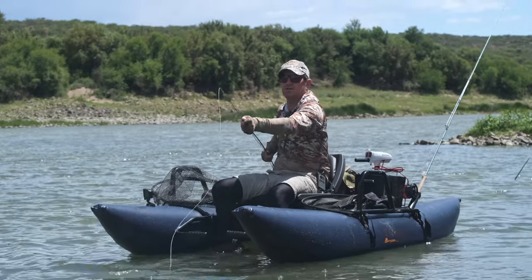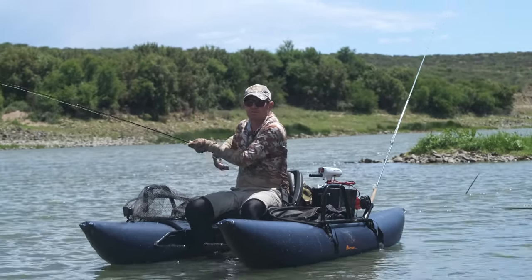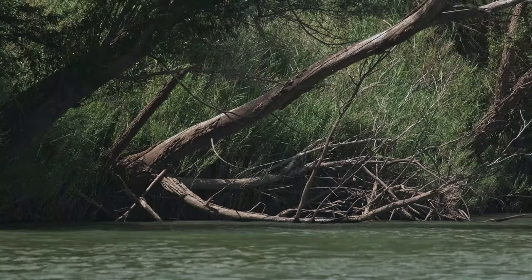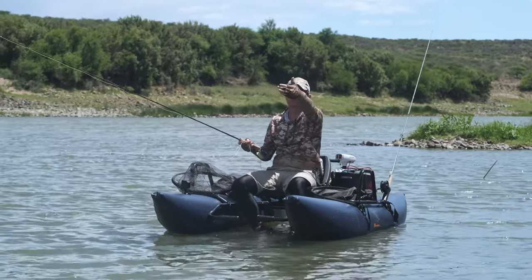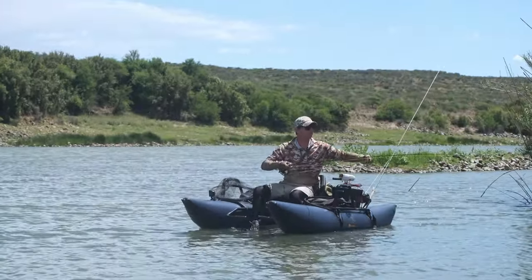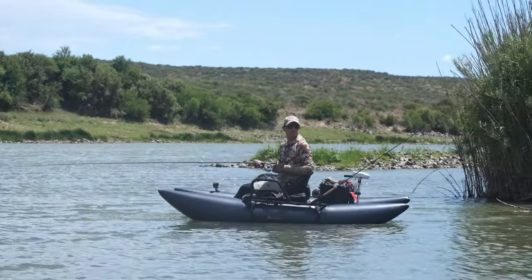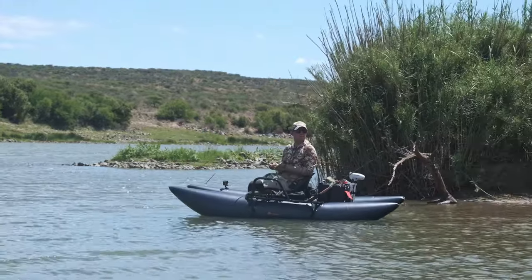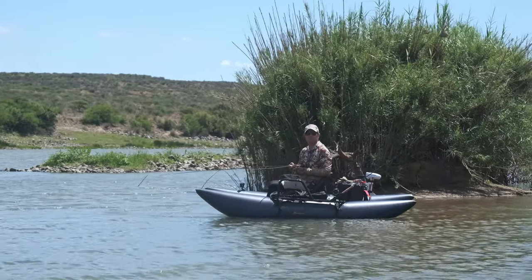We're going to head back down to where we put in. Hopefully spend a couple of hours. There's a lot of structure on the left hand side going downstream, a lot of fallen trees and stuff, so it looks like a nice little gutter that runs down that edge. I'm going to put a floating line on this. It doesn't look too deep here. And just try and hit the structure down on the left, slap and strip and see if there's anyone home.